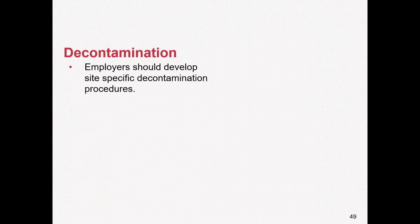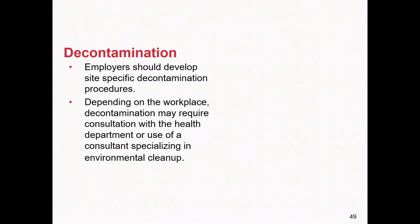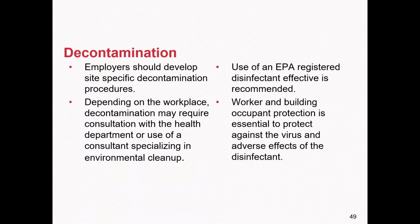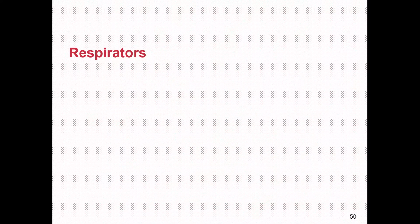Decontamination. Employers should develop site-specific decontamination procedures. Depending on the workplace, decontamination may require consultation with the health departments or use of consultants specializing in environmental cleanup. Use of an EPA-registered effective disinfectant is recommended. Worker and building occupant protection is essential to protect against the virus and adverse effects of the disinfectant.